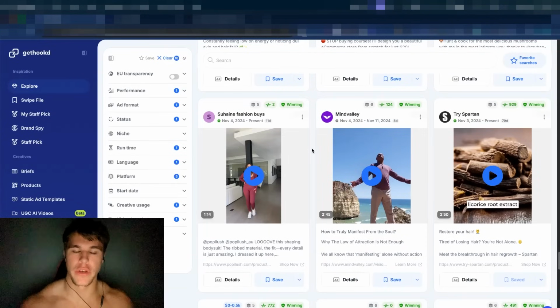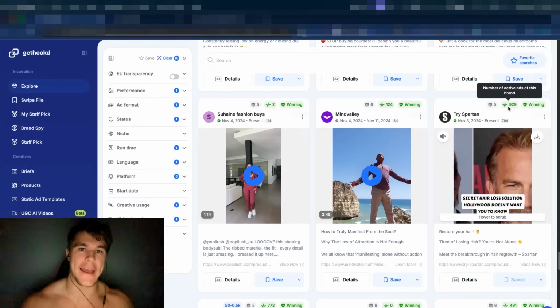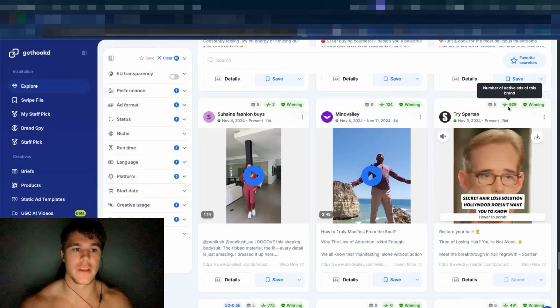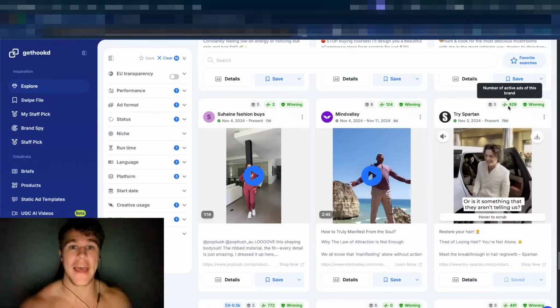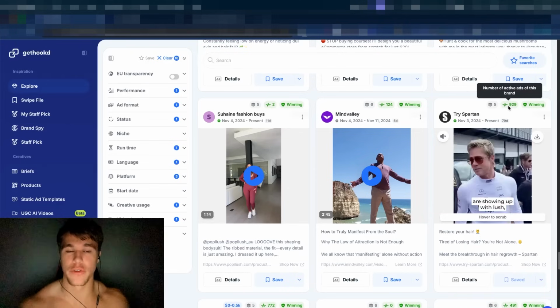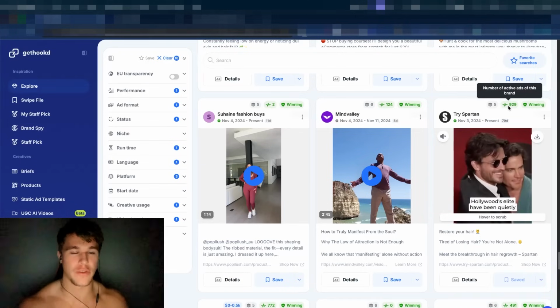Now, this is really important. Another reason that I say that this ad is winning is because if you hover over right here, you can see how many ads are currently active in the ad library of this competitor. So in this case, it's 929 current winning active ads. Your KPI that you're looking for here is at least 30. So in this case, we're well over 10x the KPI. So this is a winning ad.